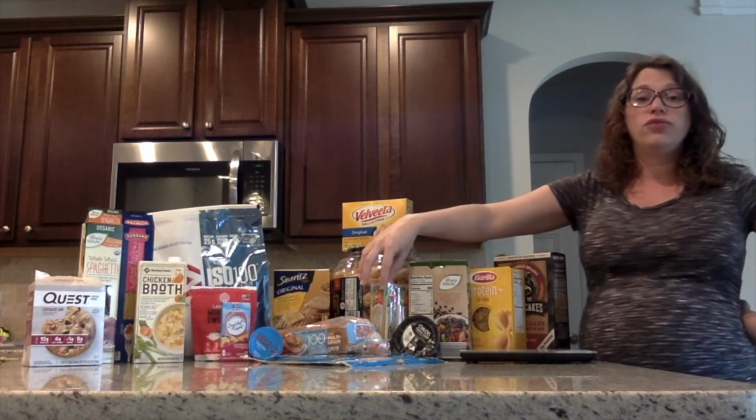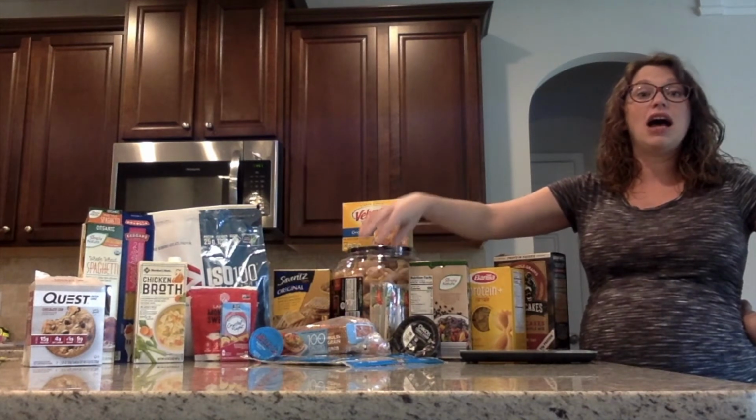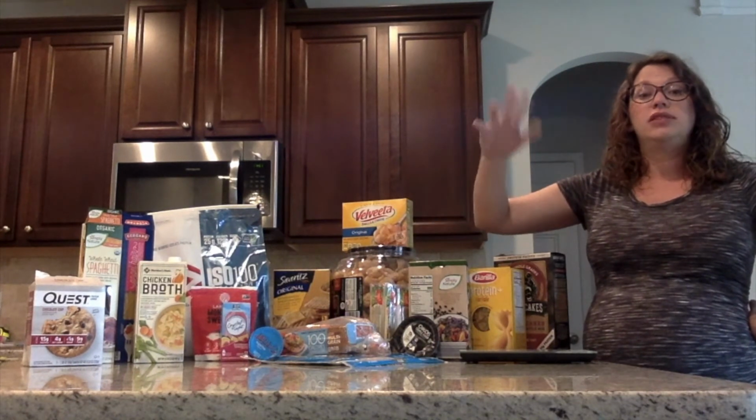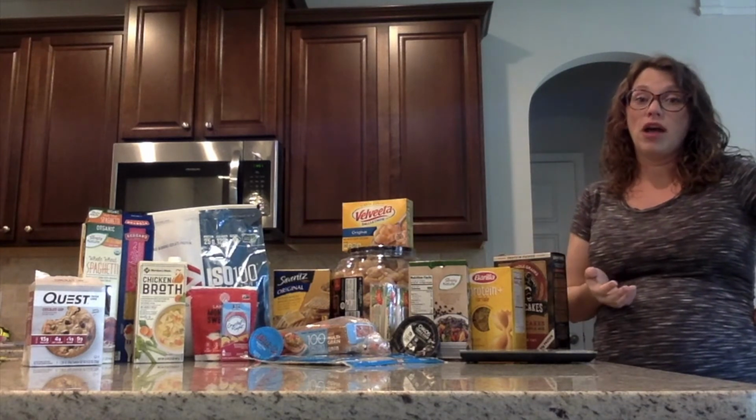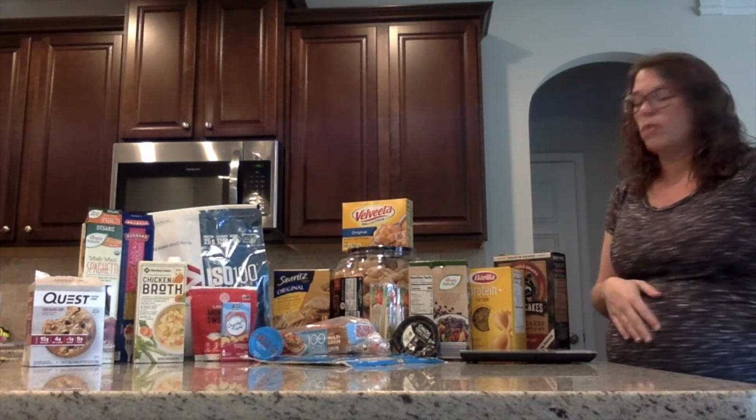The same thing goes for string cheese because it has a high amount of protein, 6 grams-ish for this string cheese, and only 1 carbohydrate. So it balances really well.